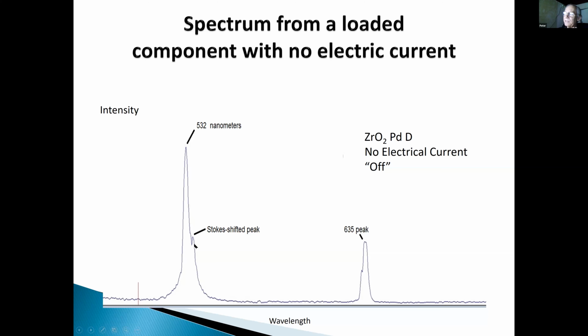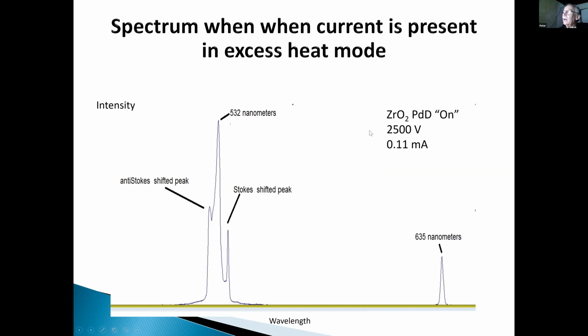So if your optical phonons are cold, then energy will go in. If your optical phonons were hot, on the other side, they would be giving you some scattered radiation. And if you look down here, maybe there's some hints of some bumps or something, but largely there's no anti-Stokes peak here. When he runs with the current on under conditions where he's getting excess heat, then the spectrum looks like this. He gets a Stokes shifted peak here, but he sees an anti-Stokes shifted peak, and the anti-Stokes shifted peak is big.